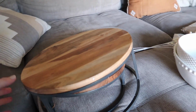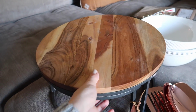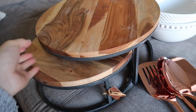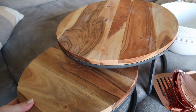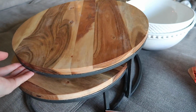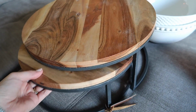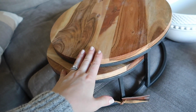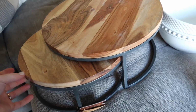I just got a couple of things. So you guys remember that on that list for Hostess Ware, I needed something to replace my tiered server that I got rid of. And this, oh my gosh, I am so excited for this. This is like a wood and steel set. It nests into each other. This smaller piece was $9.99 and this larger piece was $12.99. I think this is so pretty and classy.